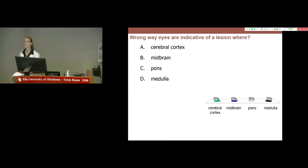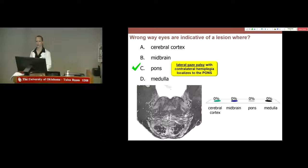Okay, the abducens nucleus is in the pons. So remember, 3 and 4 are in the midbrain, 6 is in the pons. So where does the abducens nerve come out of the brainstem? Pontomedullary junction. And so the nucleus is just up a little bit higher in the pons. Okay? So right way eyes, cortical lesion. Wrong way eyes, pontine lesion. So just memorize that, rules of the game, and then you can work your way back.